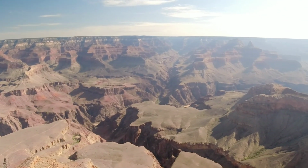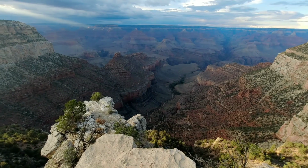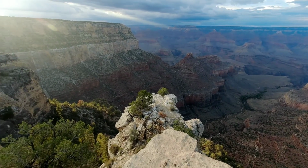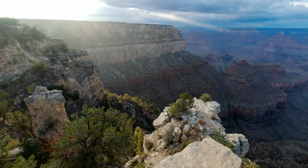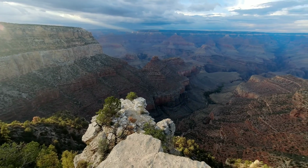The second proposal, known as Marble Canyon Dam, also known as Red Wall Dam, was a proposed project on the Colorado River in Arizona. This project was intended to impound a relatively small reservoir in the central portion of Marble Canyon to develop hydroelectric power.